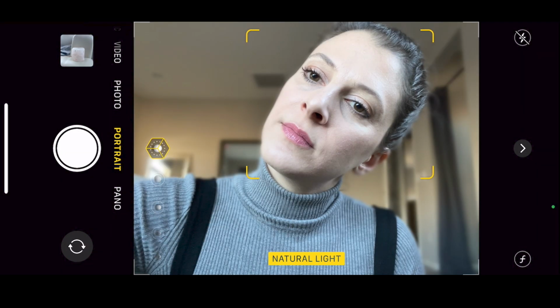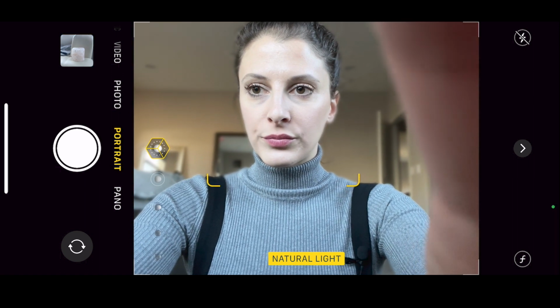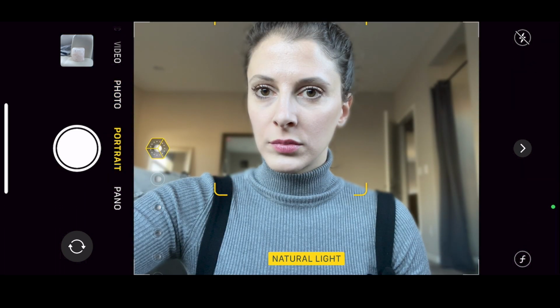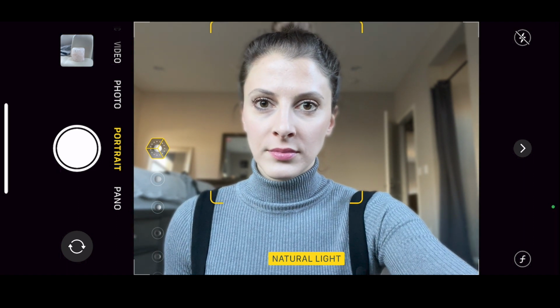Okay guys, bear with me here. I'm trying something new. So I recorded my screen and this is what it looked like for me when I was actually taking the pictures. So you'll notice I am not in photo, I'm in portrait mode, and that gives me that blurred background, okay? We'll talk about backgrounds later.